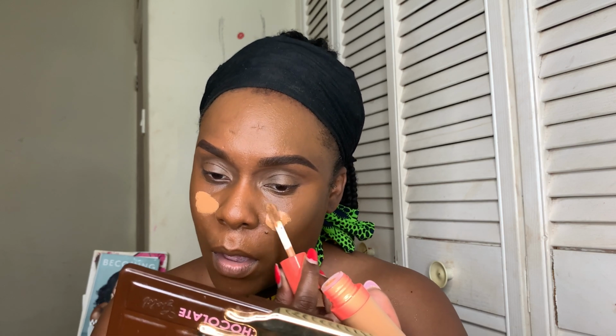Anyway, I'm using the shade number 10, and this looks like a lot of concealer, whoa. Okay, we're going to take this in stages, because the consistency of this concealer is extremely creamy. It reminds me of my NARS Radiant Creamy Concealer. Whoa, this is creamy. It also reminds me of my Fenty concealer. You remember when I did my review on the Fenty concealers and powders, and I did one application and it covered all the areas that I normally highlight? I'm getting the same exact thing from this.